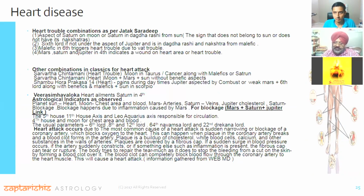Now, other classics. Sarvas Chintamani: Moon in Taurus, and Taurus Cancer, again with malefics or Saturn, very broad. Sarvas Chintamani: Moon plus Mars plus Sun without benefic aspects. This is somewhat self-explanatory. Shambhu Hora Prakash, Shloka 14, pains during daytime. This again is the association of Jupiter with the combust weak Mars and with malefics. Now the other malefic would be the Saturn itself. So this is a hint given here. Once again, we can say it is kind of aligned to the fourth part of Jatak Saradeep. It is similar to that.